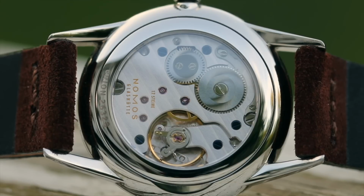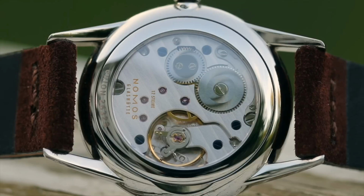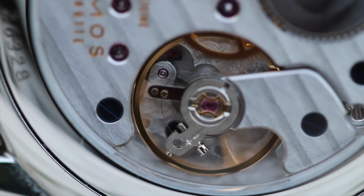So first, understanding your movement is always crucial. I think this is probably where the most research should come in, especially if you're buying vintage or buying used. Make sure everything checks out.